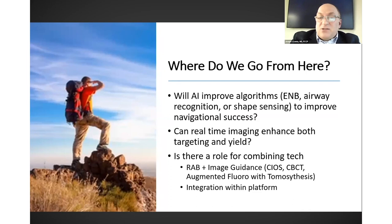As we think about that, is there a role for combining the tech? Do we take robotic bronchoscopy and add image guidance to that, whether it be SIOS, cone beam, LungVision, or tomosynthesis, or do we integrate it within one platform, which NOAA Robotics is working on now?